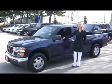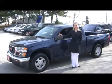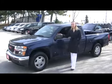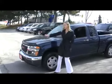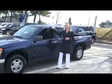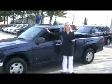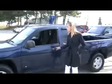What we have new to our lot this week is this 2007 GMC Canyon SLE extended cab, and it's got some great custom features such as this rock deflector in the front so your fresh paint job stays all nice. You have your side wind guards here, perfect for rainy days, but you still want to get a little breeze without getting soaked. Take a look on the inside.